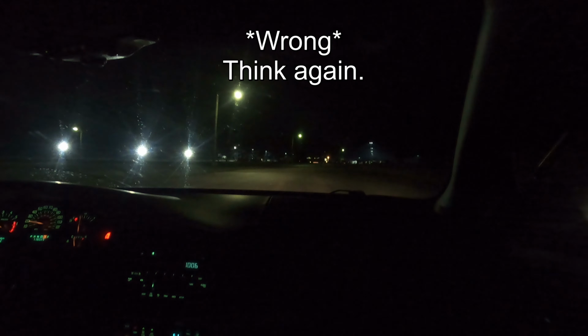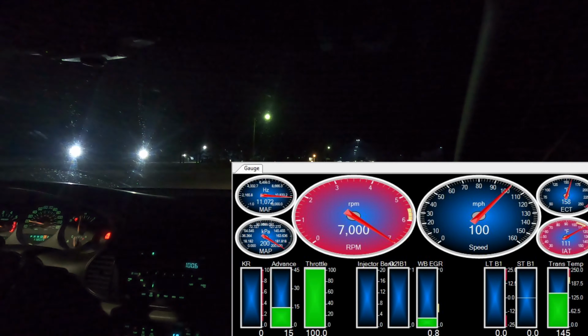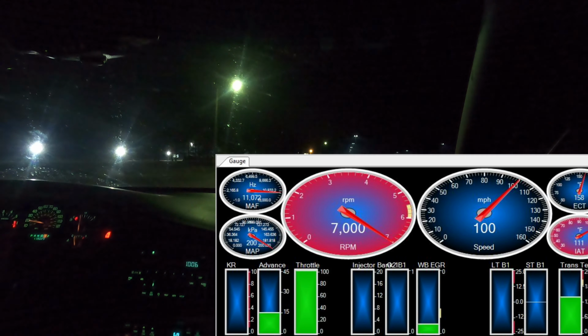Hopefully it didn't hurt the motor. I don't think it did. And we didn't hit the rev limiter, I don't think. Or might have kissed it. I forget. That might have been what triggered me to shift finally. Well, let's see what the damage was. Might have hit 100 in the 8th still.